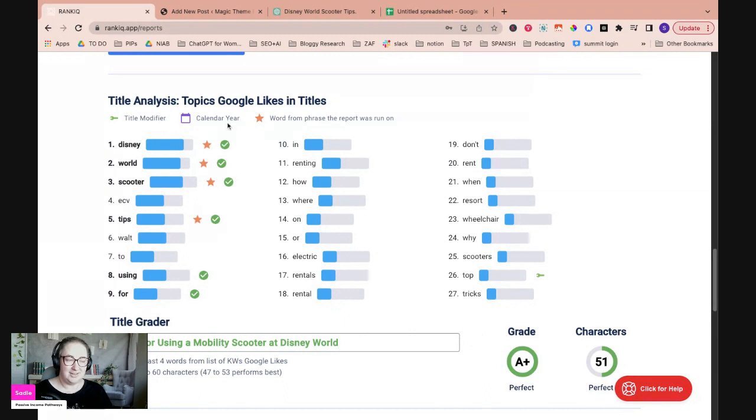But you want to make sure, like, this is all AI, right? So you want to make sure that it makes sense. But I think that it makes sense. We could probably even say the ultimate guide. Let's see if that works. Hold on. The ultimate guide.